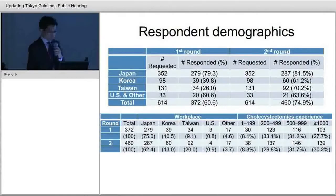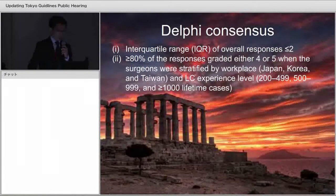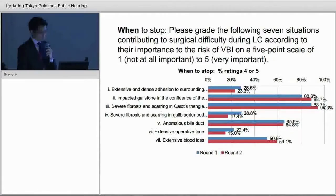This time we asked the surgeons to grade each question on a 5-stage scale. This is the respondent demographics. The response rate was about 60% in the first round, and for the second round it was about 75%. For this survey, the Delphi consensus was defined as the interquartile range of overall response within 2. The second criterion was over 80% of responses graded either 4 or 5. That means they think those items are very important and directly correlated with high risk of bile duct injuries. So when to stop?